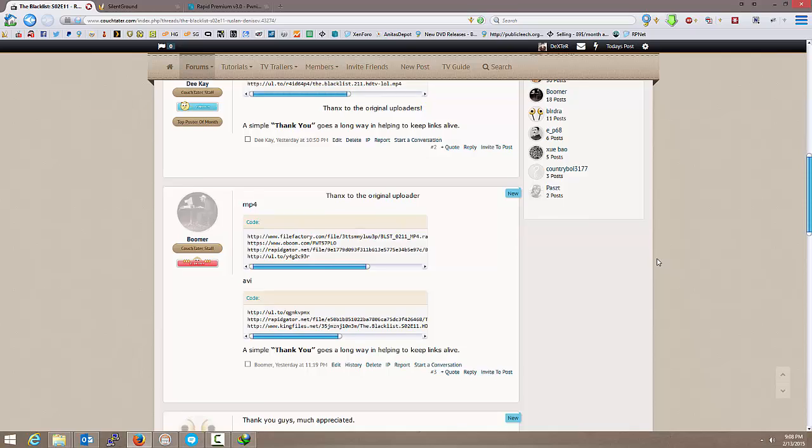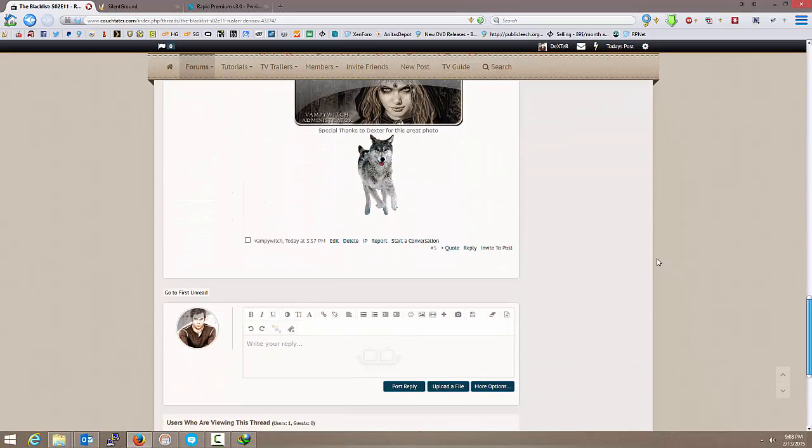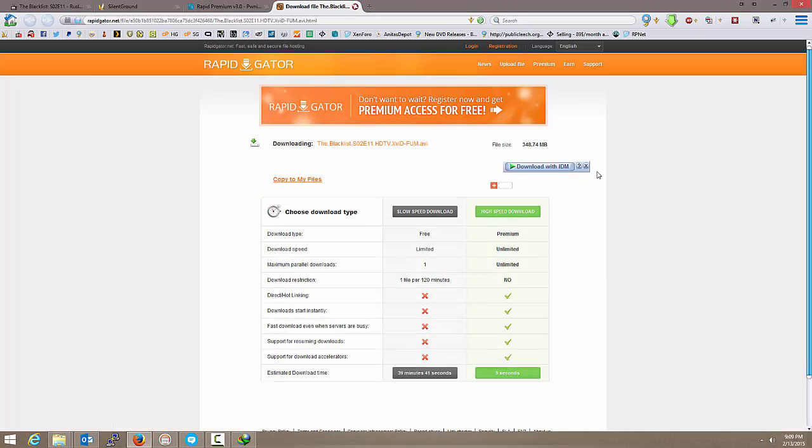Alright, so I'm going to scroll down. We all know RapidGator has gone down. Oh my god, RapidGator doesn't work anymore, neither does Uploaded. So, RapidGator, let's grab that link. And what I'm going to do is open up a new tab and make sure that link's good first, that way I don't waste any time on the video.